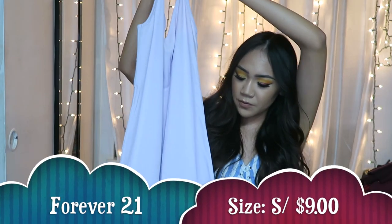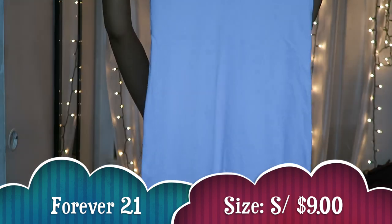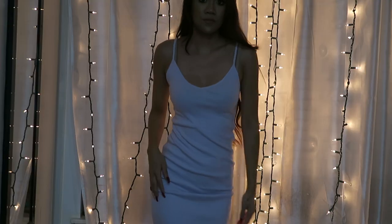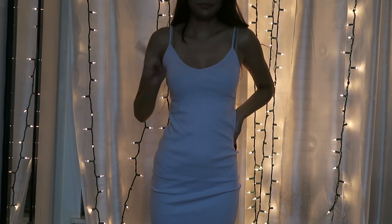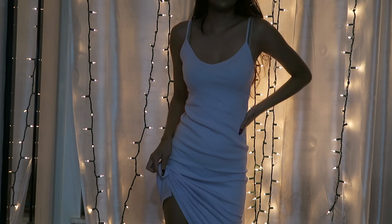It looks like this. It's this really beautiful lavender purple dress. Really, really simple. It's that nice stretchy cotton material. So comfortable, and it's very long. It's one of those midi dresses. In the back, it has this little slit right here. I like to tie it on the side, into a knot, and then it makes it slant at an angle.